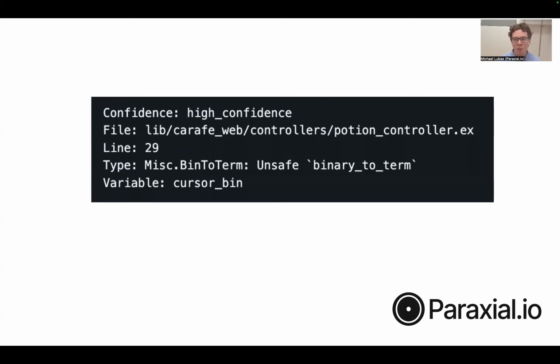People often ask me, why do you contribute to Sobelow if you have Praxis? Aren't those kind of competing products? And the reason is I like giving back to open source. I like doing open source. But also, the companies that use Sobelow for open source, they're sort of different. People buy Praxis for very different reasons.